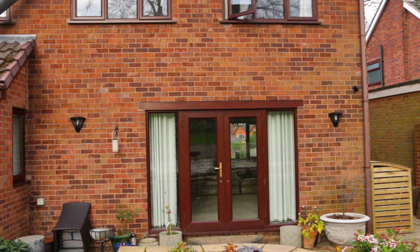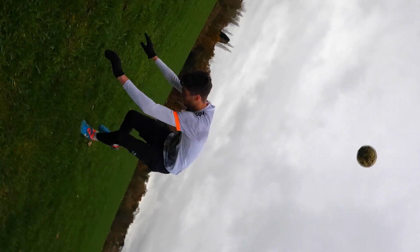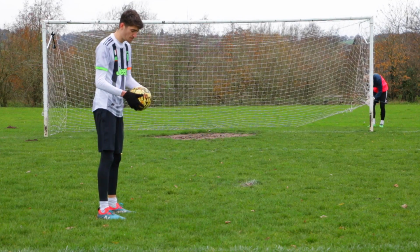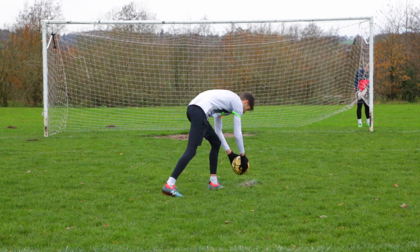So for me, the bounce test is a really good indicator of quality. So I dropped the Adidas ball and it bounced up really nice and high. Then I dropped the Versace ball, and as you can see, just no bounce whatsoever. Okay, so I'm just going to say it, this ball is genuinely terrible. It actually hurts your feet to kick, so I'm only going to be taking some penalties with it, and that's it.